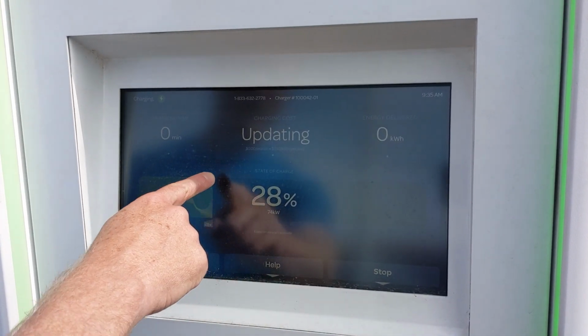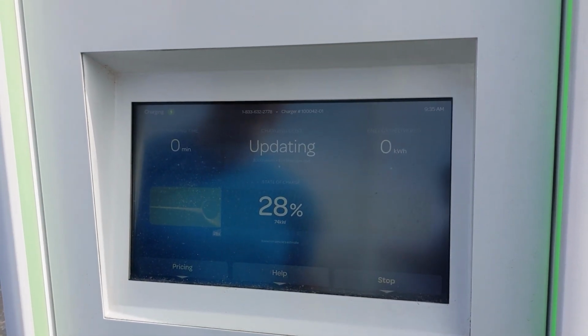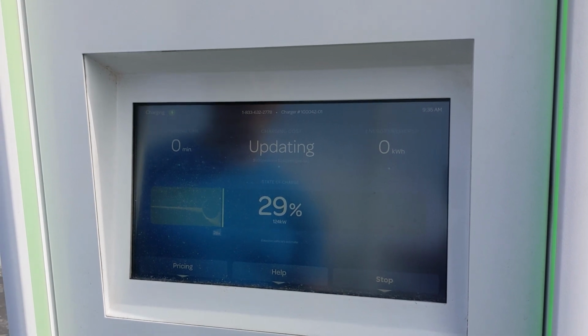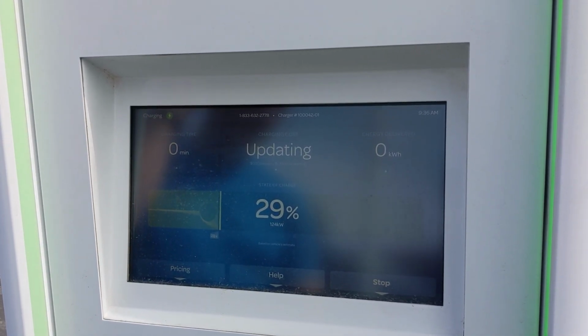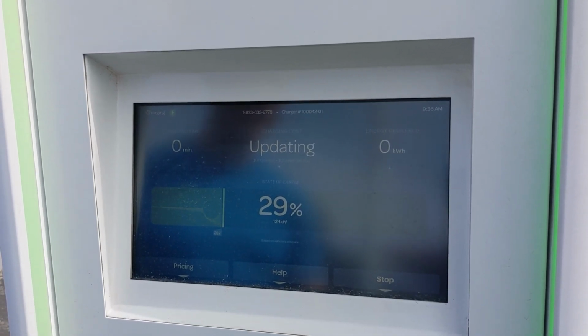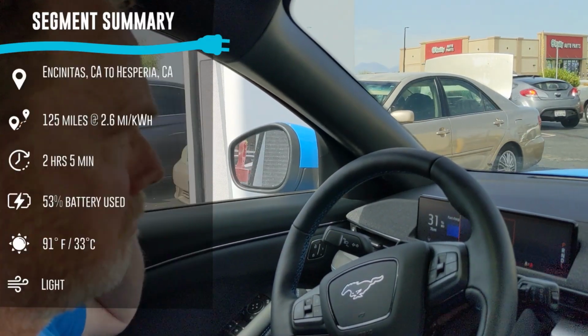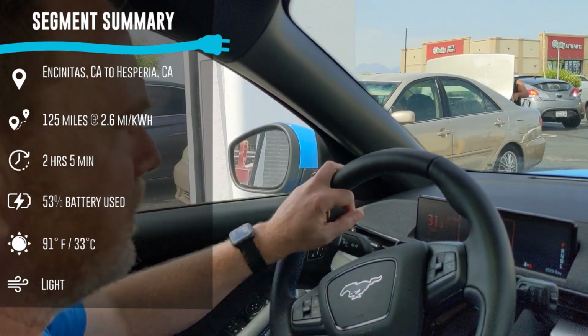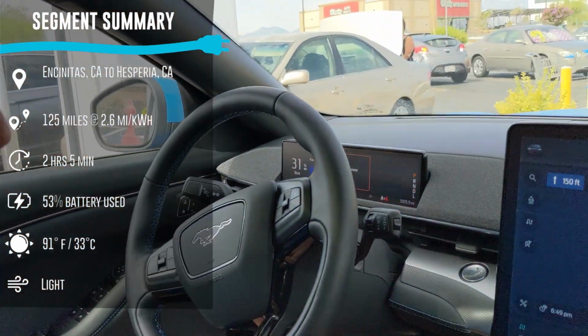Starting at 28%, we're going to go to 80 here. That might be all it has because it's a 150, which is fine. We got a long way to go. We're already up 31. We pulled in at 28% with about 74 miles of range or something like that.